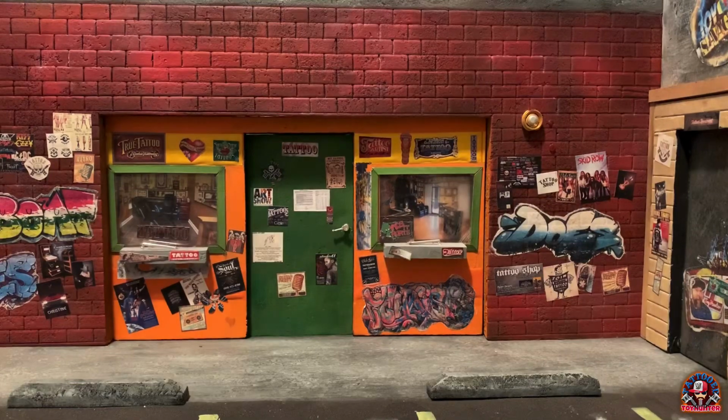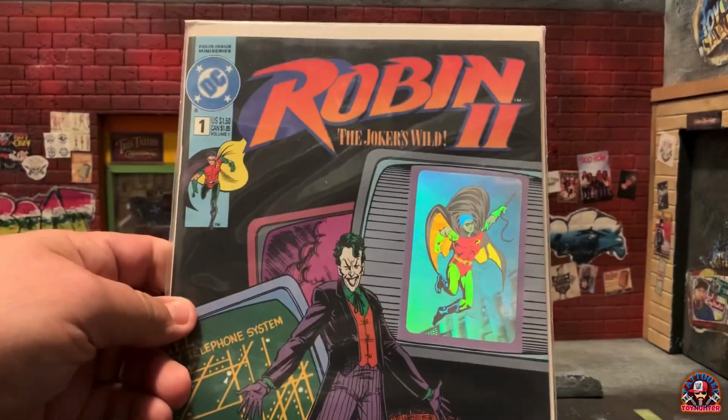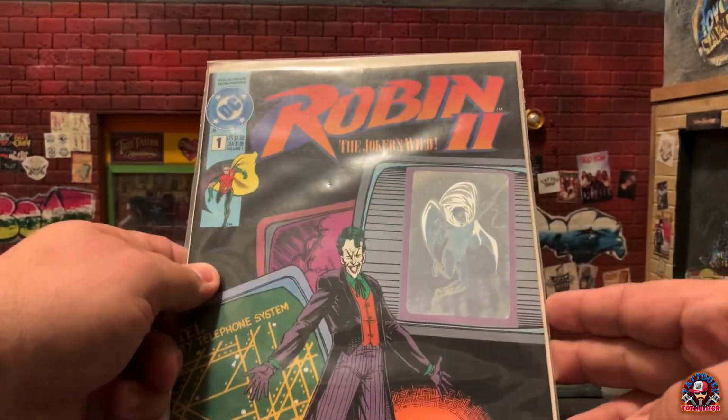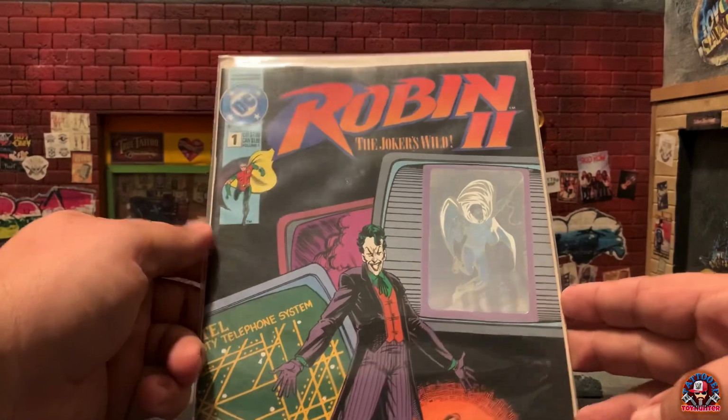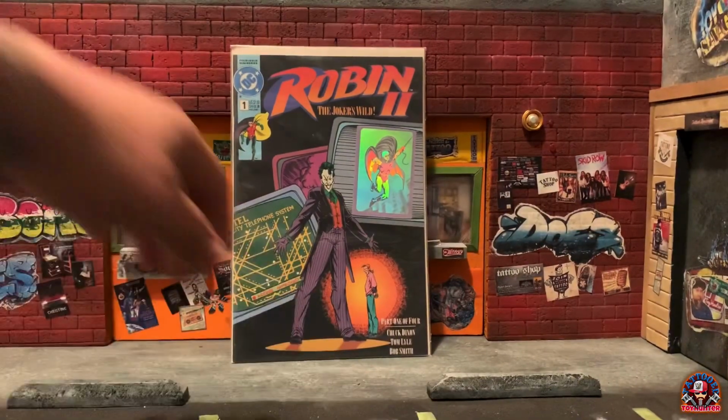And I want to go ahead and show you my, really quick, my small haul from Finders Keepers, indoor consignment shop, flea market, whatever you want to call it. Picked up a few items. First one's going to be this really awesome Robin comic book issue one. I love the holographic card here. Definitely had to pick this up. Very nice looking.